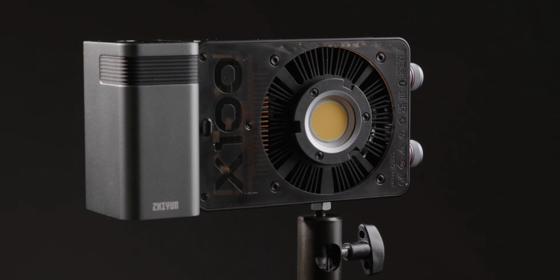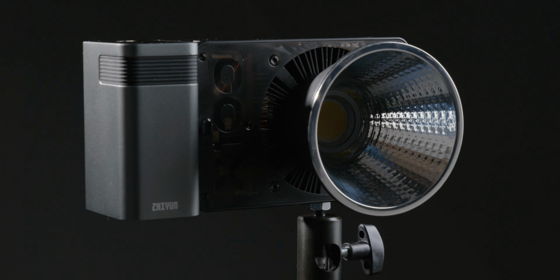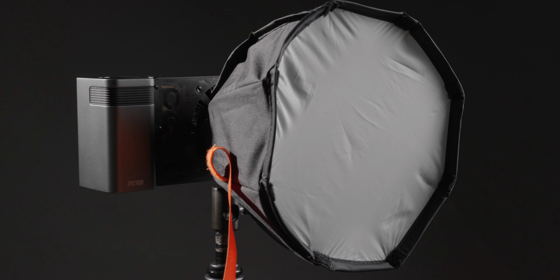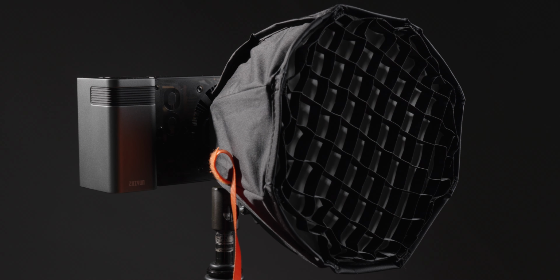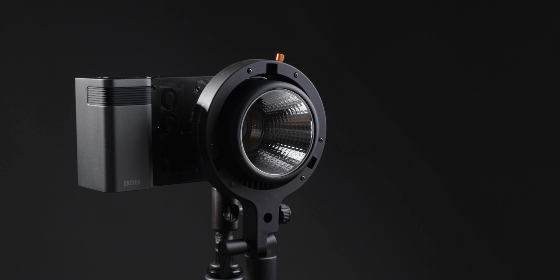The light uses a ZY mount, which allows you to mount the ZHIYUN mini reflector and mini softbox. Their mini softbox also comes with a grid, which is super handy because it allows you to control your lighting more precisely. ZHIYUN also provides an adapter, which allows you to attach this light to many different light modifiers in Bowens mount. So you can turn this light into a very flexible tool for your portrait lighting.